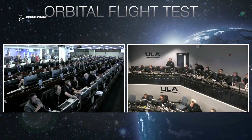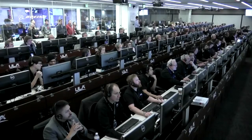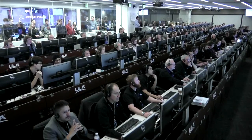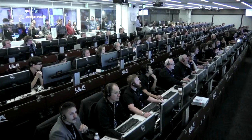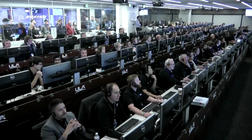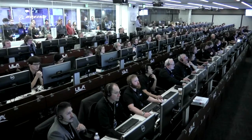You might have noticed there wasn't much excitement during launch, but ULA will be happy once we get to stage separation, which is coming up almost 15 minutes after launch, so about 5 minutes from now.